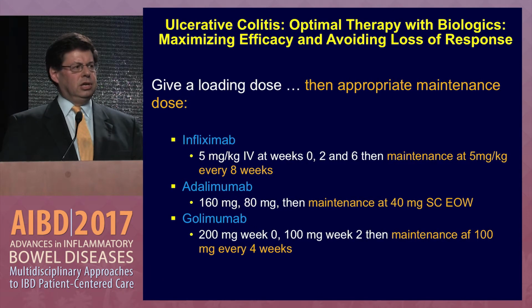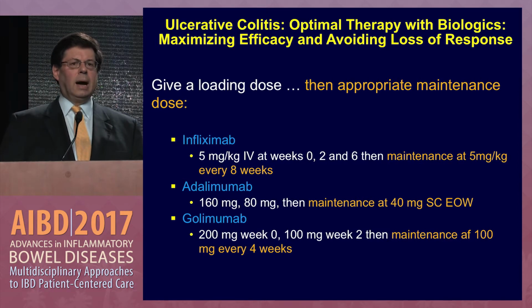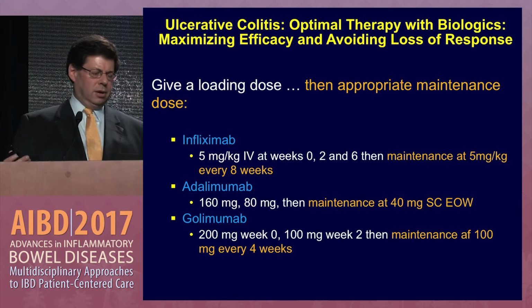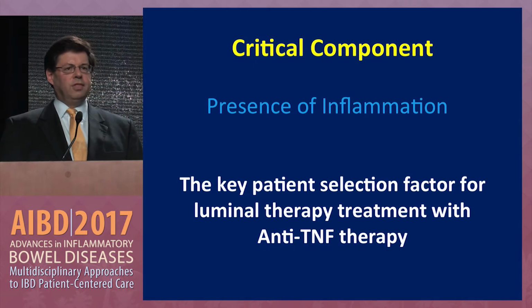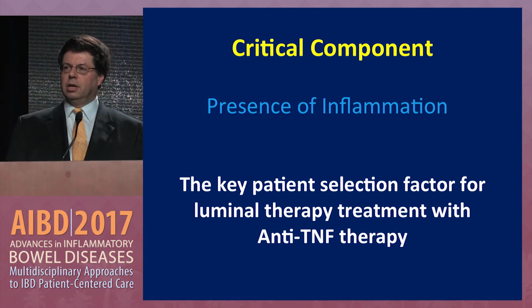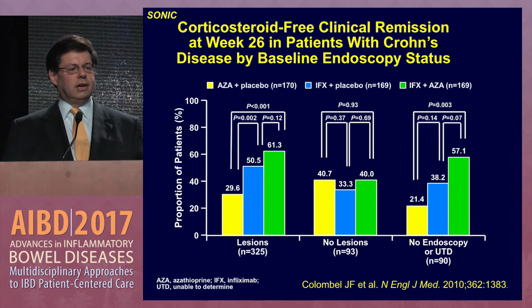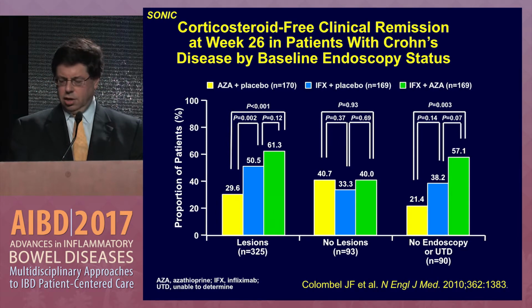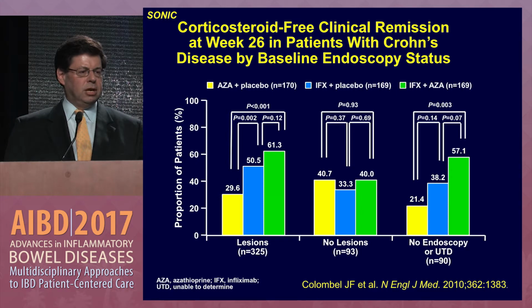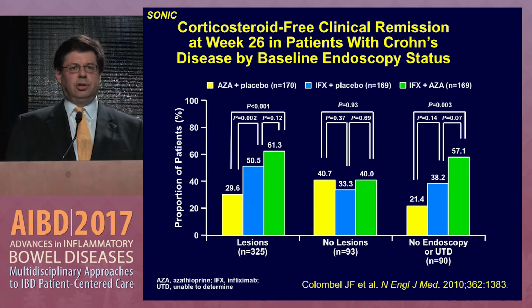We give a loading dose in these agents as well, and then we give a maintenance dose, and then we might do optimization of therapy, which I'll talk more about in the next several minutes. One of the key things we learned from many different trials is that inflammation is critical to the efficacy of biologic agents. If patients do not have active inflammation, as in one of the trials, the SONIC trial, for example, those patients that had active inflammation and lesions compared to those with no lesions did better overall with regard to the benefit of the agent.